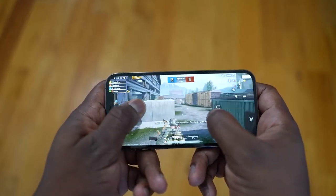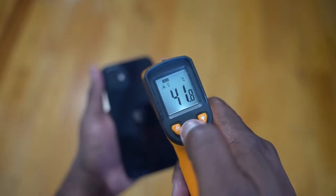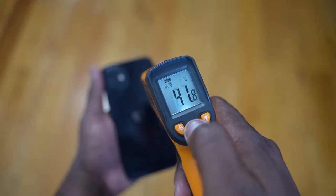So when it comes to temperatures, the iPhone 12 and 12 Pro ran at 107 degrees Fahrenheit or 41 degrees Celsius, so it ran rather warm. And this is something we've seen for the iPhone year in, year out, and it hasn't changed this year.